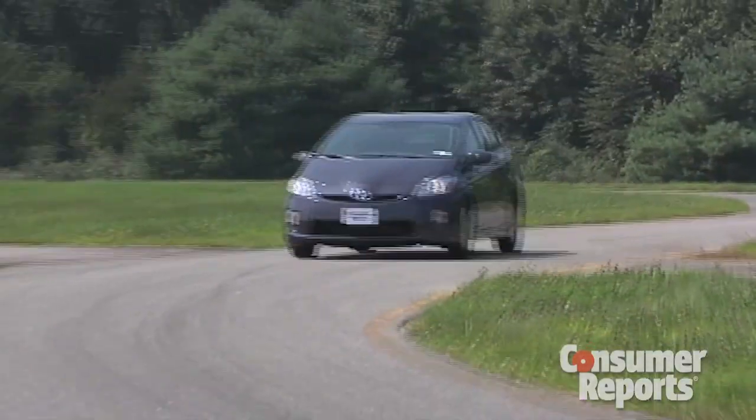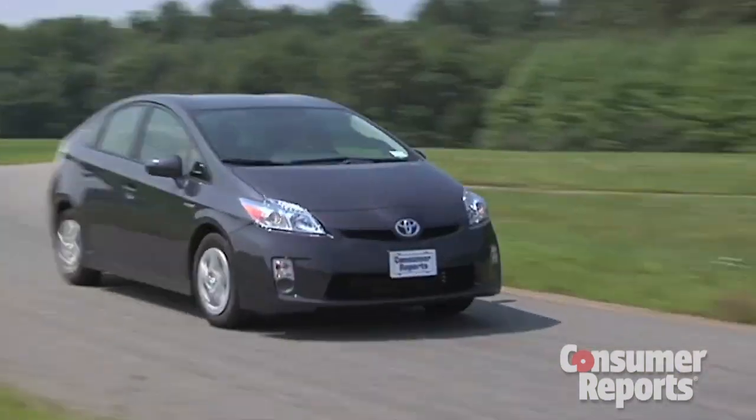One's a station wagon version. Do you need the extra room, and are you willing to give up a few miles per gallon? That's what it really comes down to. The regular Prius, the hatchback, affords you a lot of flexibility, a lot of practicality there.